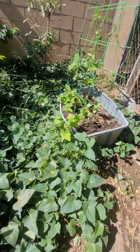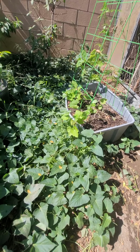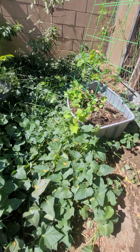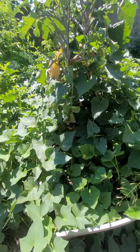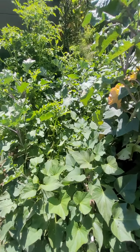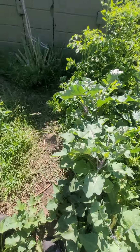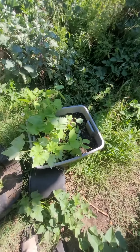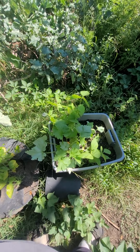We've got some kakai squash here that's not doing so hot in this section. I've started some more seeds. I'm gonna move them and try again. I really want to try the kakai plants. I saw the seeds are hull-less, and I thought that would be pretty cool for the kids since they like pumpkin seeds so much. I've got yellow squash started here, no babies yet.